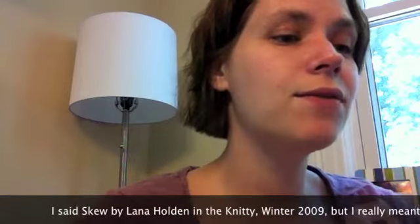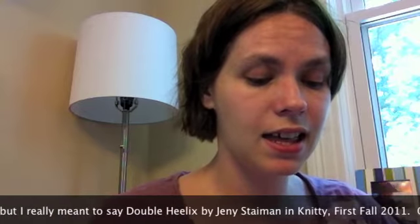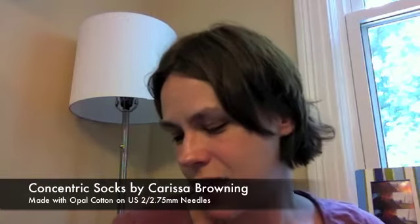So anyway, I have chosen the Concentric Socks, which I drooled over. Being unemployed, it's really hard for me to justify spending any money, but I really wanted this pattern, so I drooled over it for probably 3 weeks before I decided I needed to buy it. It was only $5, and it's well worth it because it's an unusual construction. It's called the Concentric Socks. I call them lemonade circles because of the color, but it's by Carissa Browning, and I'm doing it on size 2 or 2.75 millimeter needles with this Opal cotton yarn.